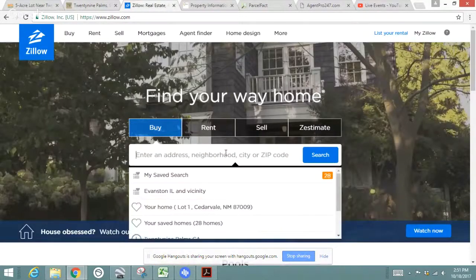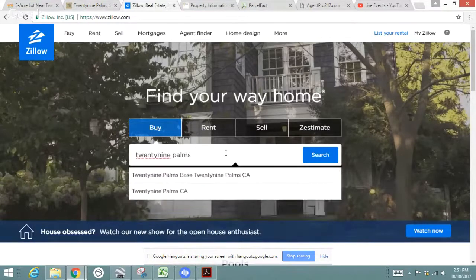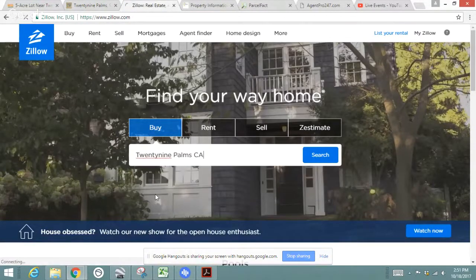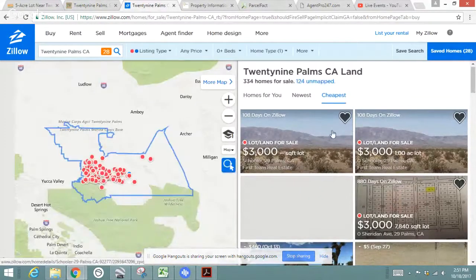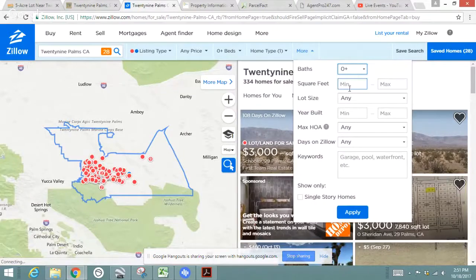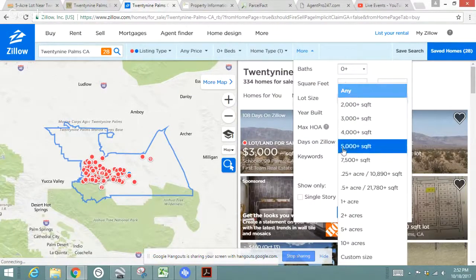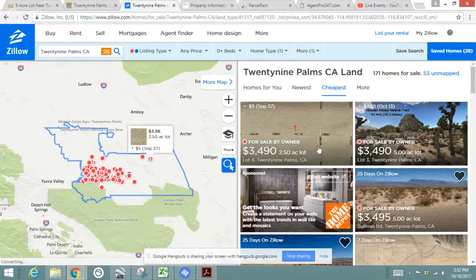You can do the same thing on Zillow. You could just sort this. I have it automatically sorted by the cheapest, and you can sort this by lot size as well. Say 2 acres and plus, apply. And so the cheapest ones that Zillow has in the county are actually, these are both mine.